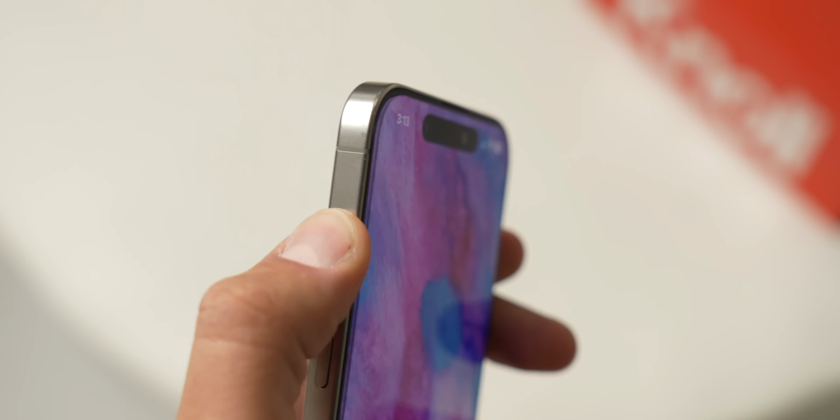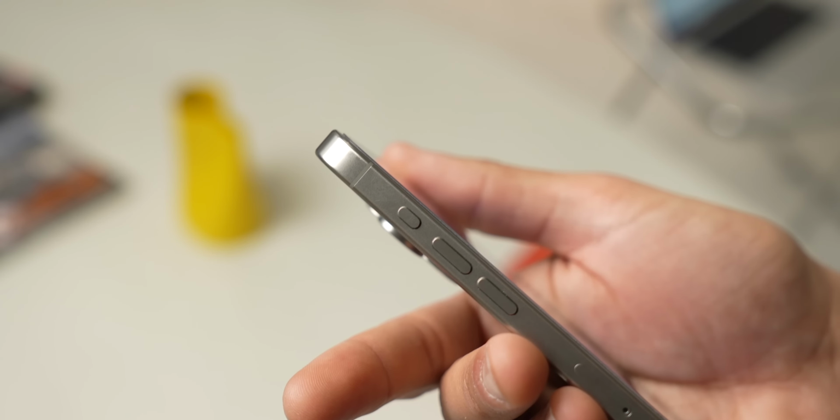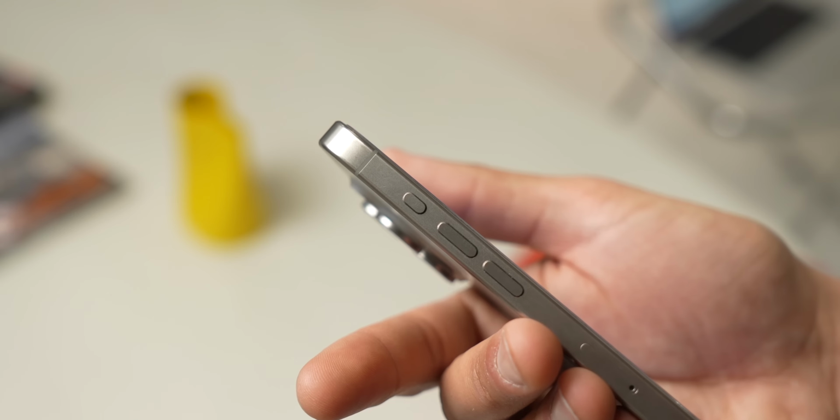Two new design changes. The first one is of course the Action button. Now, I was actually very excited about the Action button. Being able to have a customizable button on an iPhone just felt like the dream, but during daily usage it all just kind of fell apart for me. Essentially, it's not just a simple button press like a volume button or the power button, it's a press and hold situation. So by default, pressing and holding turns the mute switch on or off.